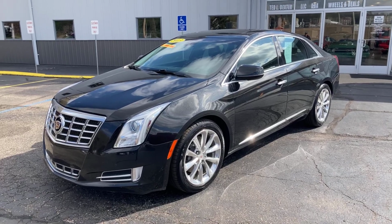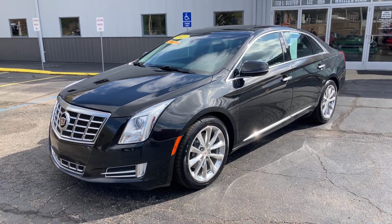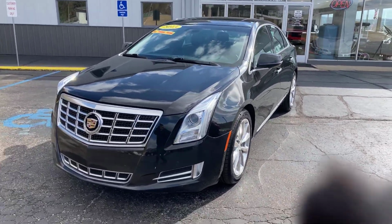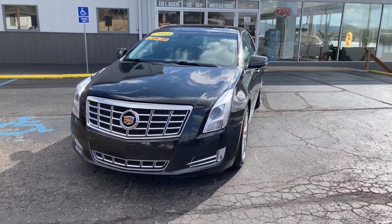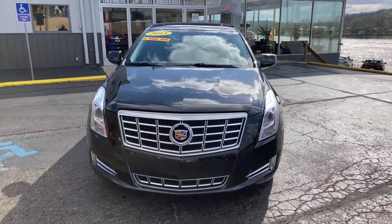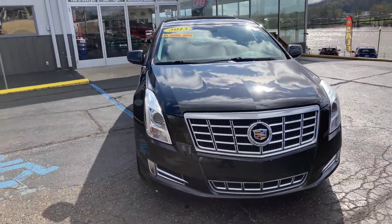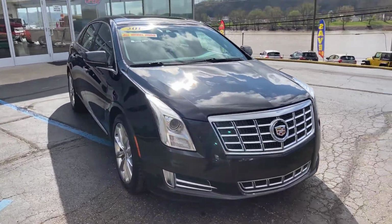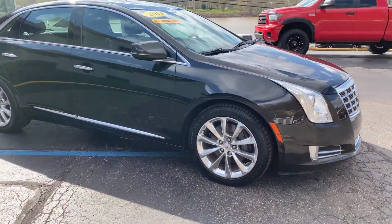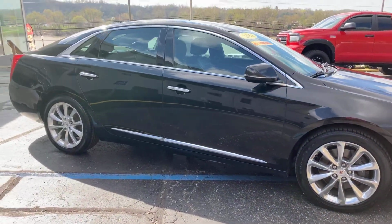We got another car we're getting ready to put up for sale. This is a 2013 Cadillac XTS. It's the luxury package. Beautiful car inside and out. Black leather interior, all the options you would come to expect with an XTS, including the sunroof in it. We do have brand new tires all the way around here.